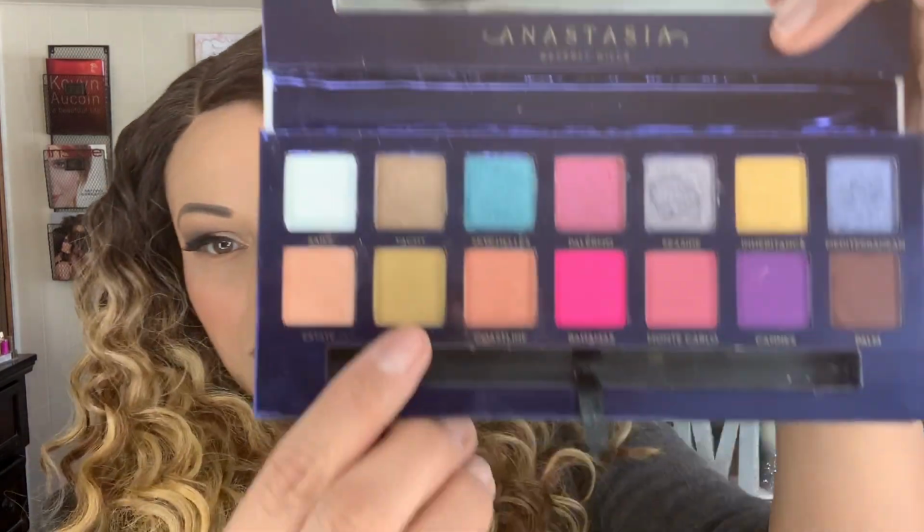I find the quality to be good. I am not disappointed, although I really just want the Sultry palette. That's the one that I missed that I really would like. It's got some very interesting colors. I really like this shade here called Cabana, which is like a mustard color.